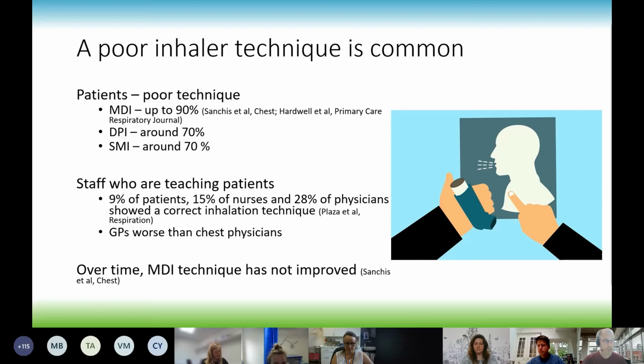And there was a good study which said that actually the MDI technique hasn't improved over time. So whatever we've been doing over the last 20 years hasn't got through to patients in terms of their technique. So it's a bit frustrating that we've spent goodness knows how many billions trying to educate. Asthma UK calculated that we spend £1 billion a year caring for people with asthma, and I could argue that we're not spending that correctly if our training of patients is not particularly great.